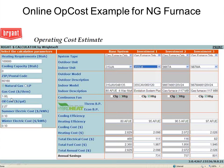At the time I did this screenshot, it was $1 a therm for gas, 10 cents for electric. If you were doing this again today, I'd probably tell you to use about 80 cents a therm and probably 11 or 12 cents on the electric side, just because the cost of gas has gone down below 60 cents a therm past 2 years, but prior to that it was up above $1. So if you kind of average it out, I'd say use 80 cents. But nonetheless, this is just an example of comparing one versus the other, so the actual cost doesn't matter.